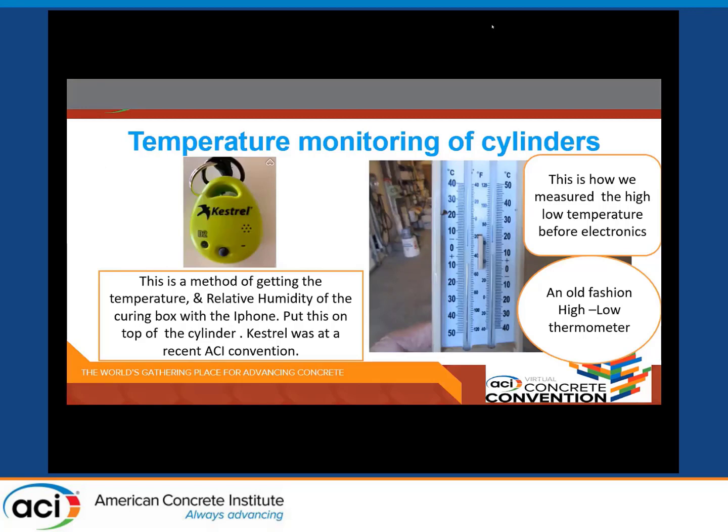And then on the left is a Kestrel. It tells you the temperature and the relative humidity in the curing box. You can set this up with your iPhone. Put the sensor on top of the cylinder. They're not supposed to be in water, and I learned that at one of the recent ACI conventions. It may have been the one we had in Canada. And then on the right is how we used to measure the high-low temperature before the electronics. It's an old-fashioned method of measuring the temperature with a high-low thermometer. I've had to explain to people how to use this because everything is digital. Next slide.